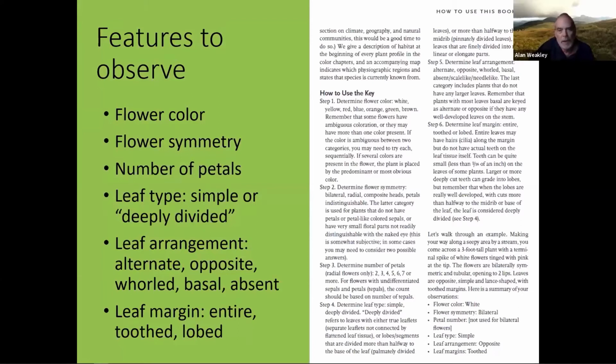Some wildflower guides basically just arrange the guide by flower color. And in the section on yellow flowers, you have 139 pages to flip through with 3 plants per page. And that's not a very practical way to get to a good answer. So we provide this kind of systematic approach of limiting your choices.